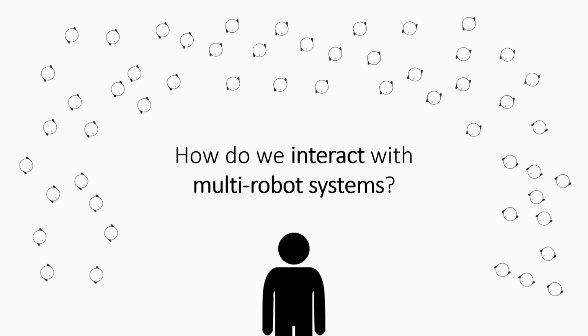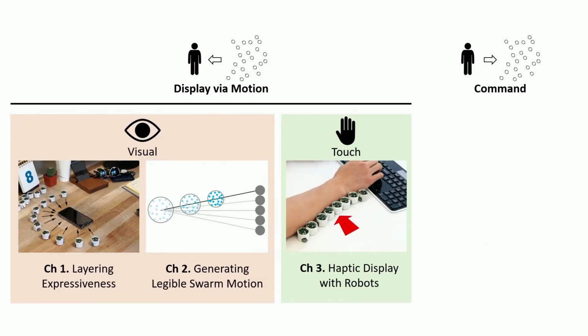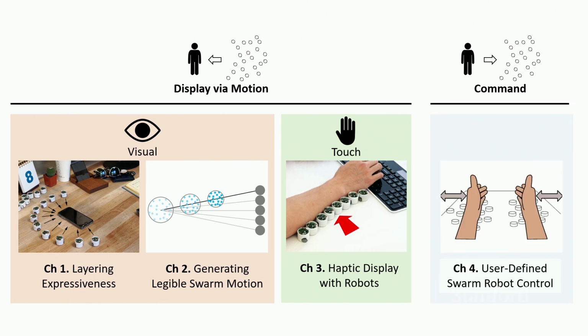And so in summary, the goal of this thesis was to answer the following question: how do we interact with multi-robot systems? I broke it down into two components: display via motion and command, and looked at how to generate multimodal output from the robots using the motion of the robots, and how to understand multimodal input from the users. Here I summarize the findings from each chapter.